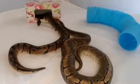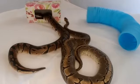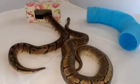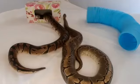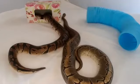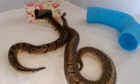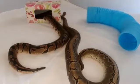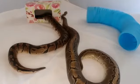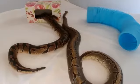Most other snakes, some of them will play dead. Some of them will strike or hiss at you, or like rattlesnakes, they'll rattle their tail to give you a warning. These guys, they're lazy, I guess you can say. And instead of lashing out, they're going to curl up in a ball and just try to protect themselves. So they are extremely docile guys. Another thing that they've been called, in Europe, is royal pythons. So they are actually not even called ball pythons there. That was something that the Americans came up with.